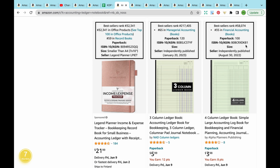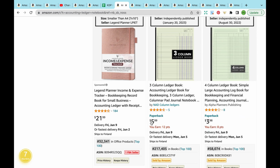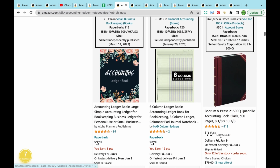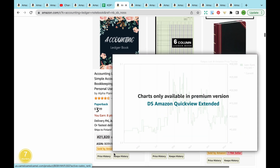Now, it's important to know the top categories that the best-selling books are ranking for, so then you can be able to choose the right category for your book. So they are averaging, this one's selling for $5.99. It is a little bit too low, and this one's $3.98, which is on the lower side. Now, you've got the other books as well. Now, the average, as we said, is around $5.99. This one's a little bit less as well, sitting at $3.99.